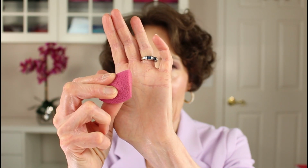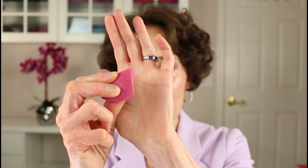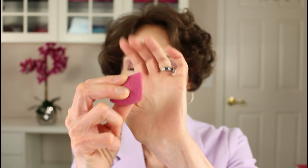And now we're going to go ahead and talk about another tool, this one particularly for our faces, and that is a makeup sponge. This one, as you can see, is angled. It's made by Real Techniques, and I particularly like it because it enables you to reach into various areas of your face, under your eyes, around your mouth area and your nose, under your cheekbones, your chin, and it really works extremely well.